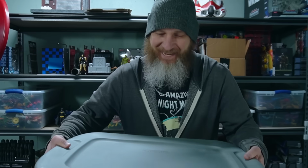All right. Let's do some tub diving. Is that what I'm gonna call this? Tub diving. Tub time? Tub thumping? No, that's taken. Basically, some of y'all got a kick whenever I went digging through one of my tubs looking for a weapon for Marvel Legends Forge.